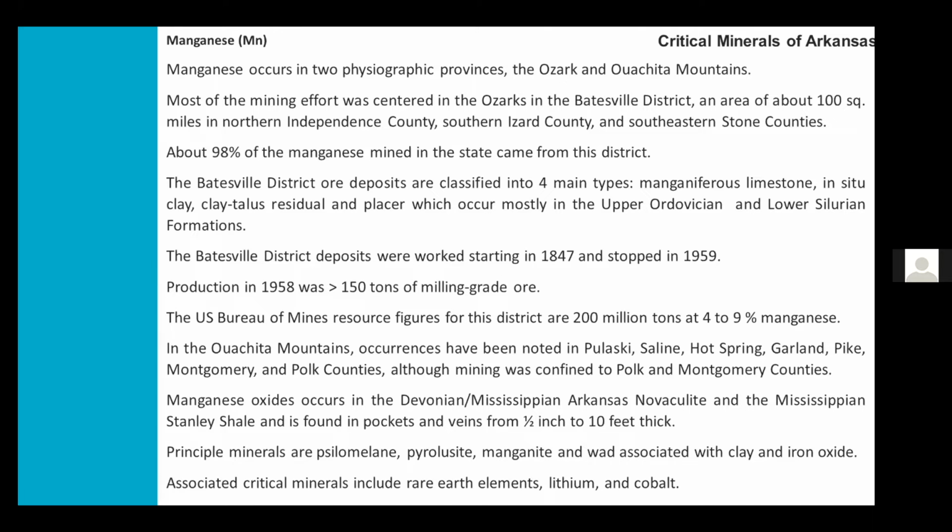In the Ouachitas, you have the biggest occurrence in Polk and Montgomery counties. Here, the manganese oxide occurs in the Devonian to early Mississippian Arkansas novaculite and Stanley shale formations. Now here it occurs in pockets and veins from ½ inch to 10 inches. In the novaculite, it occurred as a cementing agent in angular novaculite talus floats. Principal minerals are psilomelane, pyrolusite, manganite, and wad, associated with clay and iron oxides.